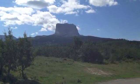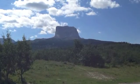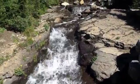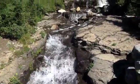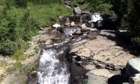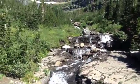This was a strange-looking mountain just over the border of Canada, so of course I had to take its picture. And look what was just around the bend on the other side. I couldn't resist taking this video. Taking the whole thing?